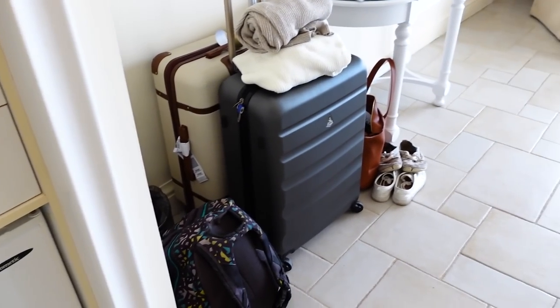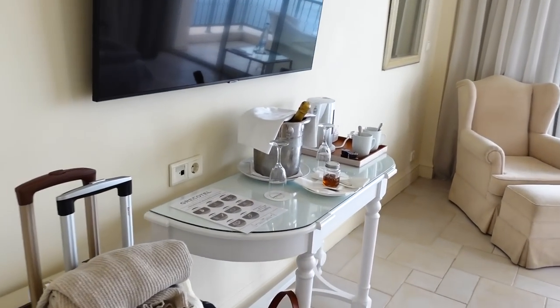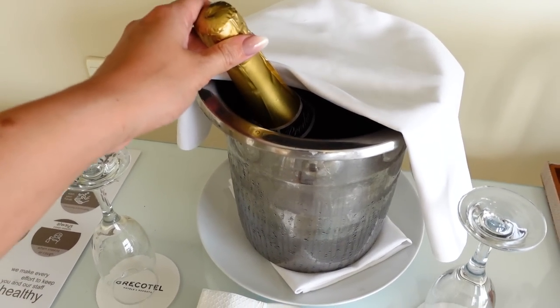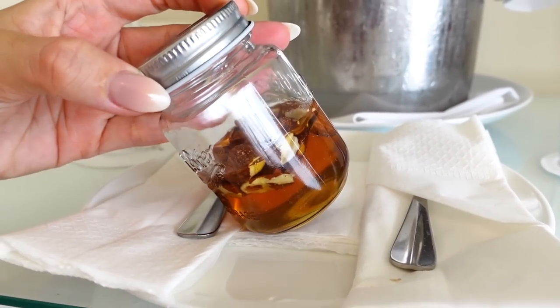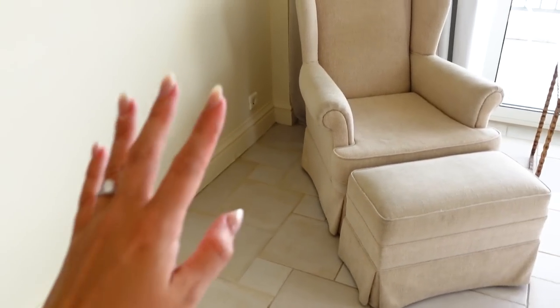And then here's our bedroom. So we've got all of our luggage there. We've got a nice TV. And then over here, they've given us some champagne. How lovely is that? And it's on ice as well. And then we've got some, I think this is like honey with almonds in. I don't know, but I'm going to eat this and I'm going to so enjoy it. And then our little coffee station. And then we've got a little chair there as well.